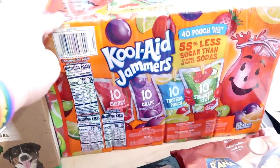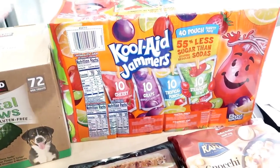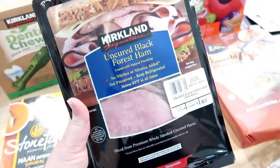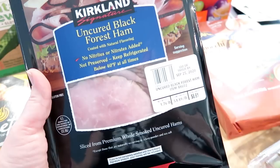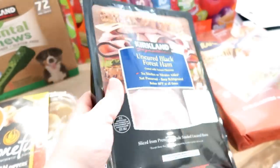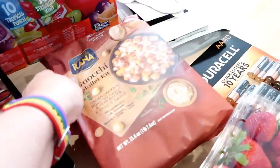I got some Kool-Aid Jammers. These are just the regular juice pouches for the kids to take in their lunches. And then they had this on sale. This is the Kirkland sliced Black Forest ham. I figured we could use this for sandwiches, or maybe some breakfast sandwiches. This was on sale for like $4.89 a pound, which is a really good deal. And if we don't use it all, I can also freeze that.